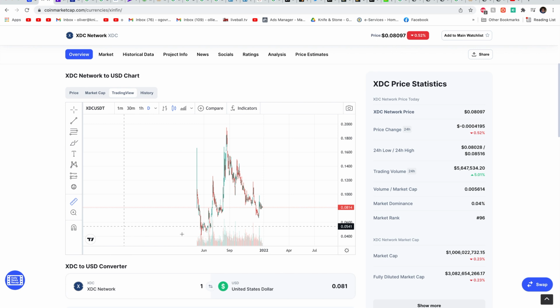Worst case scenario is it drops down to 5 cents, and that's 47%. I mean, that's pain right there. Okay, if that happens, that's pain. But on another part, you better pick up as much as you can. You're not going to get an opportunity like this. These opportunities come short. This is a once-in-a-lifetime opportunity.